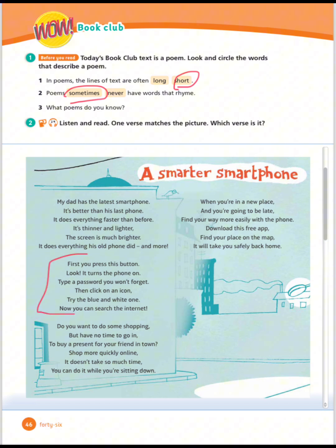First, you press this button. Look, it turns the phone on. Type a password you won't forget. Then click on an icon. Try the blue and white one. Now you can search the internet.